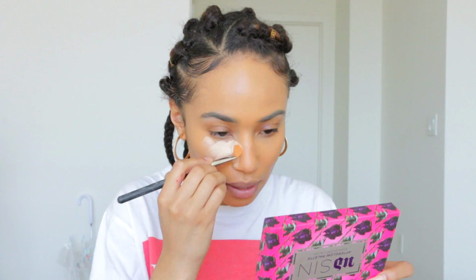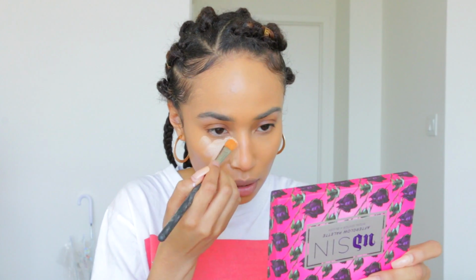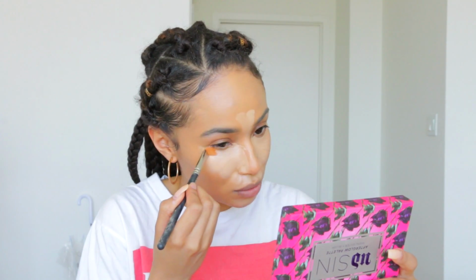So next I'm going to use my Cover FX concealer. Just make my little triangle and get really close on my nose area. Also, it's in the color G Light, if I didn't mention that already. I really love this brush. It's not prickly, it's super soft. I just use it for my concealer and my contour.